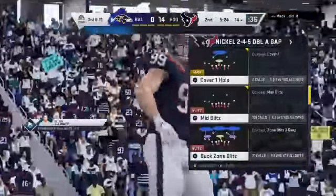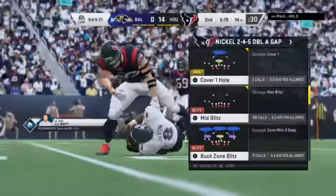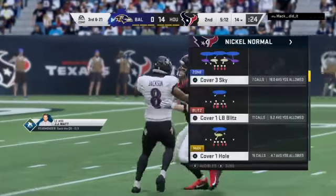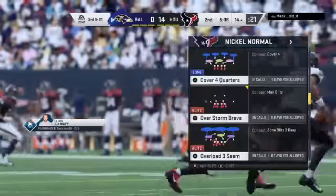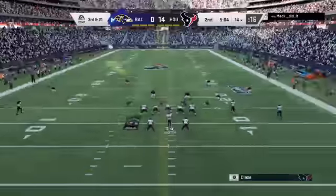J.J. Watt picks up his 2nd sack of the afternoon. I'm starting to feel for that quarterback back there. I mean, you know me. Normally, don't have a lot of empathy for the QB, right? In this case, definitely. He's been on constant duress this entire game. I don't know how he's surviving back there. And to think, there's still a long way to go in this football game. Now after that sack, it's 3rd and long for Jackson and the Ravens.